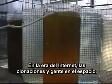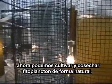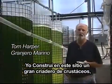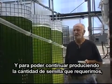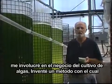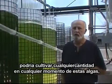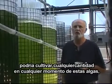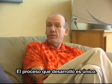In the age of World Wide Web, cloning, and moonwalkers, now we can naturally grow and harvest phytoplankton. I built on this site a large shellfish hatchery, one of the largest in the world. And in order to proceed with producing the amount of seed that we require, I got into the business of growing algae. I did come up with a method that I could grow any quantity, any amount at any time of these algae outdoors as well as indoors. His process that he's developed is unique.